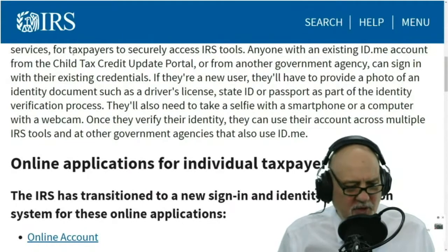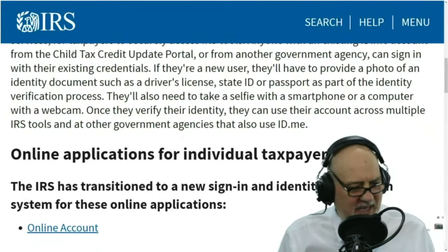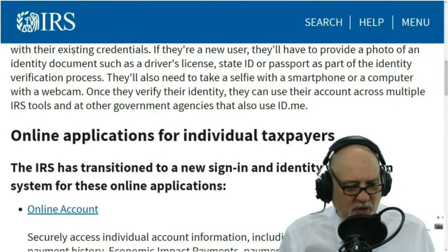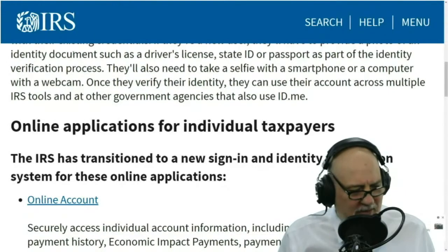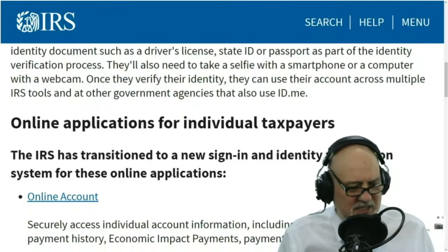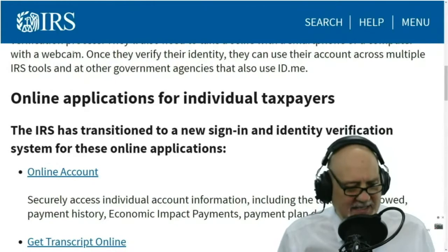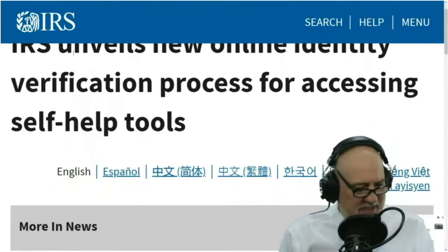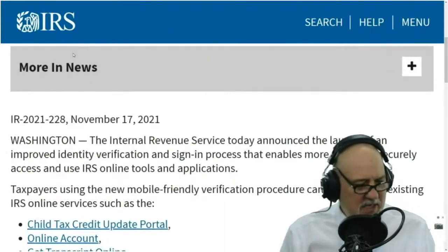If they're a new user, they'll have to provide a photo of an identity document such as a driver's license, state ID, or passport as part of their identity verification process. They'll also need to take a selfie with a smartphone or a computer with a webcam. Once they verify their identity, they can use their account across multiple IRS tools and at other government agencies that also use ID.me. Okay, so again, I've seen this. I did not put this together, to be quite honest with you, until today. And then here's another one.